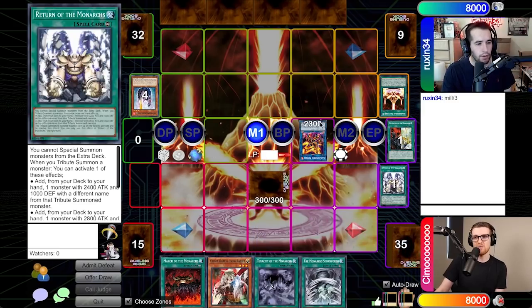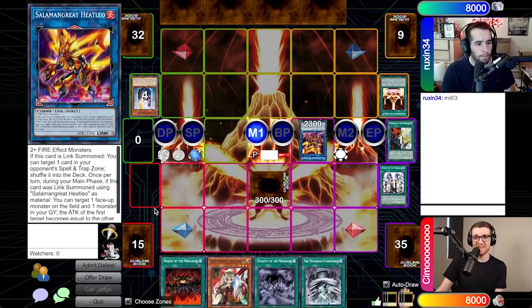Okay. I don't know if you can go much further from... I'm surprised you made it this far just with, like, one Salamangreat structure deck. But yeah, we're doing what we can with the one structure deck, you know. It's not bad. I mean, it's not bad. It's working so far. Yeah.